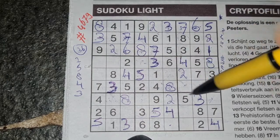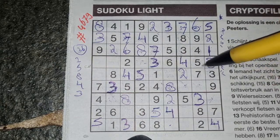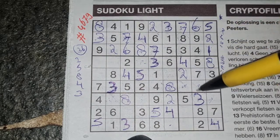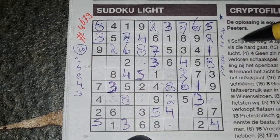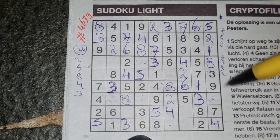2 missing numbers in this big square. So 1 is missing, and the 2, the 3, the 4, the 5, and the 6 is missing. 1 and a 6. We have a 6 in this column, so no 6 there. 6 should be here, and a 1 goes there. 1 box left in the last column for number 1.